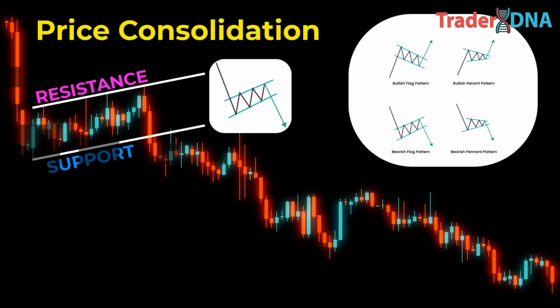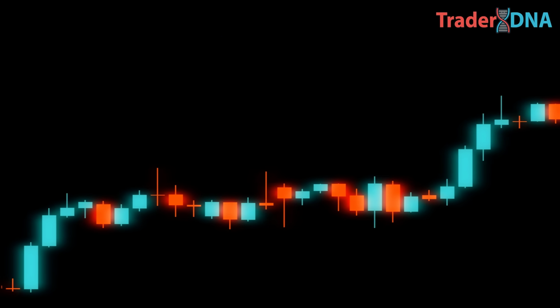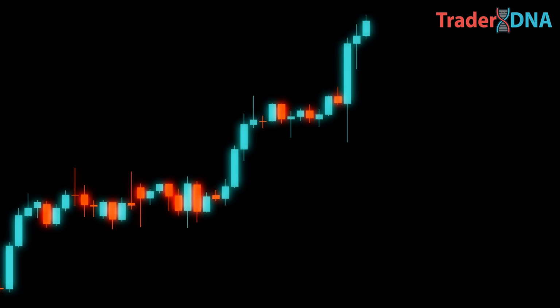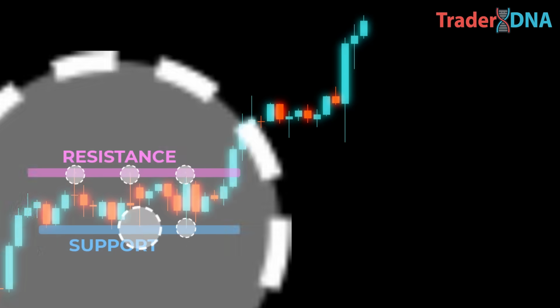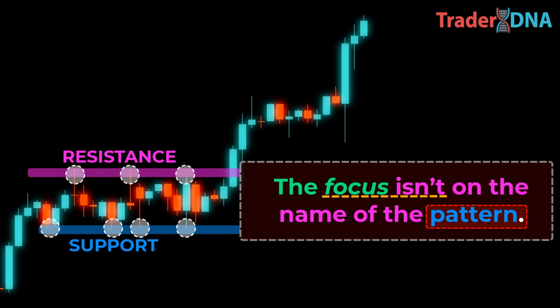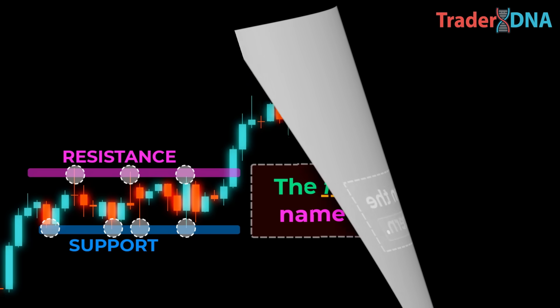For example, when we observe price movement that forms multiple key points of support and resistance, the more points we can identify, the stronger the pattern becomes. In this scenario, we recognize the setup and draw our support and resistance lines, which in this case forms a rectangle pattern. The focus isn't on the name of the pattern, but on understanding the consolidation and preparing for the breakout. Stick with me, and I'll show you exactly how to use this knowledge to sharpen your trading strategy.